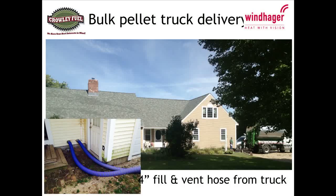So this is a delivery that was made this fall to a customer. You can see the pellet trucks, much like a grain truck. Okay, they work like grain trucks, but they use pneumatics. They're not using augers, because augers will have a tendency to damage the pellets, so they really blow them in. And so there's a hose running too.